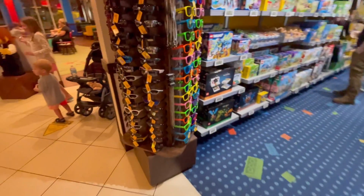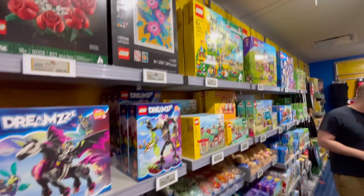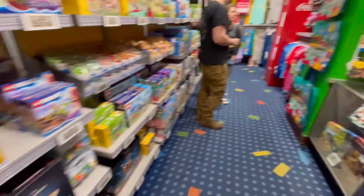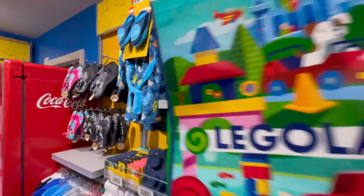And of course, there's a gift shop. So many fun sunglasses. Obviously, there are Lego sets that you can buy, but also keychains and stationery, robes, slippers, t-shirts, pajamas, you name it, they've got it.